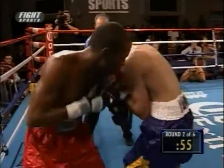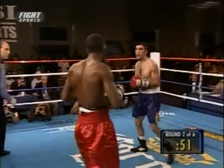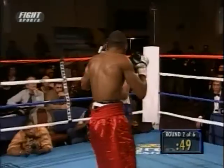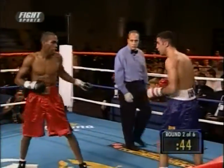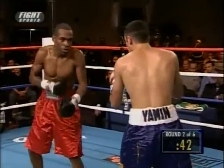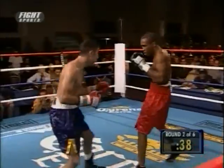I mean, to me, this is a shock that Muhammad could turn this thing around after looking just about out of it at the end of round one. Well, he certainly has won nearly all of this second round, hasn't he? He sure has. And now it's Thomas who has his arms held low. And Thomas goes from the southpaw stance over to conventional.